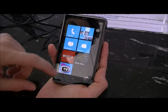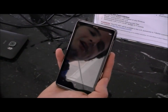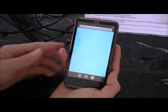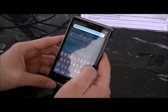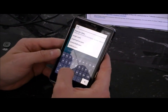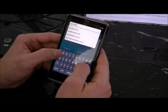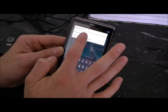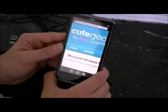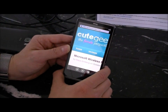So let's go through the web browsing experience, and we'll do a comparison with the HTC HD2 just so you can get a sense for what they look like. It's possible that we're not going to get any data here. Let's see what happens. I'm typing from a weird angle, but the keyboard is quite nice because you get the large keys. Let's see if it actually loads.